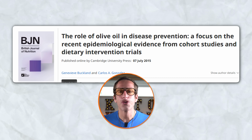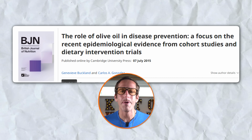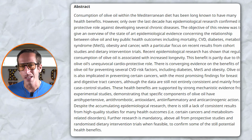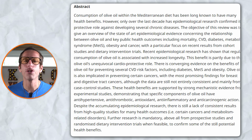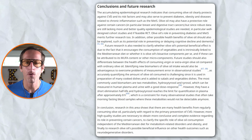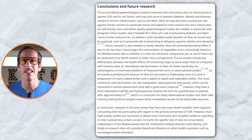The British Journal of Nutrition review also highlighted the biological mechanisms by which olive oil may exert its anti-cancer effects. Key components such as oleic acid, hydroxytyrosol, and oleuropein have been shown to reduce cellular oxidative stress and DNA damage, inhibit cell proliferation, and promote apoptosis, which is programmed cell death, in cancer cells.